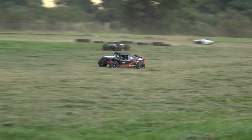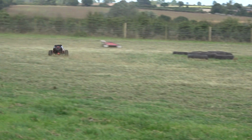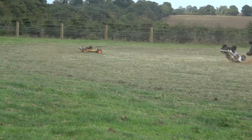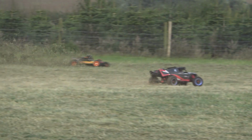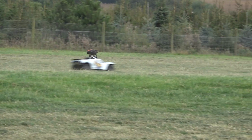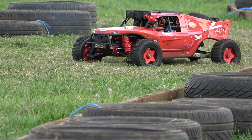The Vekta, from what I've seen, does handle nicely. It seems set quite low, the chassis, compared to the Dragon, and it does seem to handle generally a bit better. But at the same time, it's maybe not particularly interesting. It seems fairly flat and kind of, I don't know, heavy and so on.